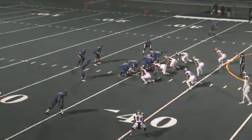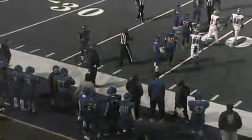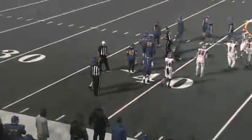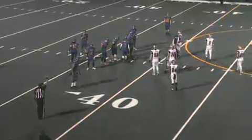First and 25 on the Knights' 36-yard line. 5 minutes and 25 seconds left as Samaje Cook gets to the edge. Tackled out of bounds at about the 37-yard line. Gain of 1 on first down, so now it'll be 2nd and 9 for this Knights offense.